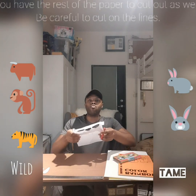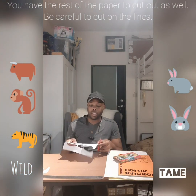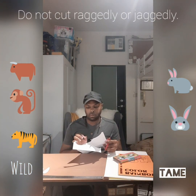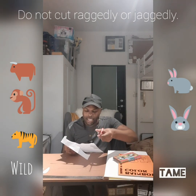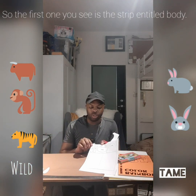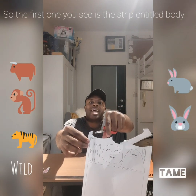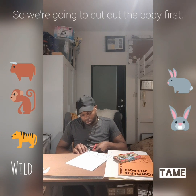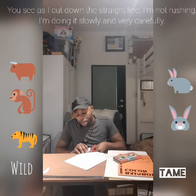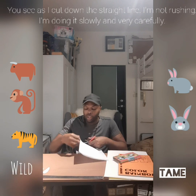Then you have the rest of the paper to cut out as well. Be careful to cut on the lines. Do not cut raggedly or jaggedly. Try to cut in straight lines. The first one that you see is the strip entitled Body. So we're going to cut out the body first. You see, as I cut down the straight line, I'm not rushing. I'm doing it very slowly and very carefully. Again, be very careful with scissors.